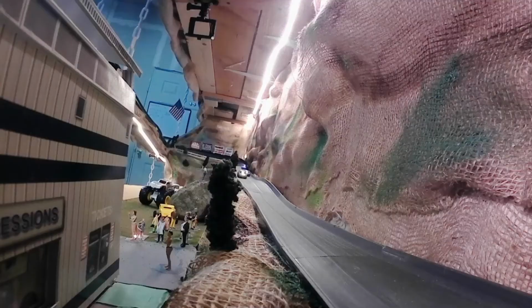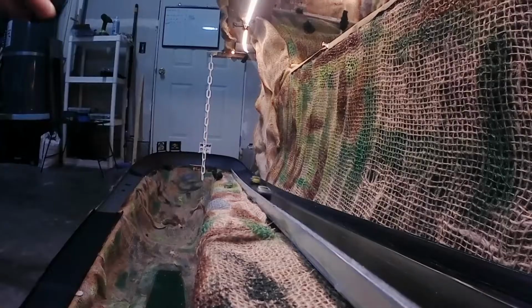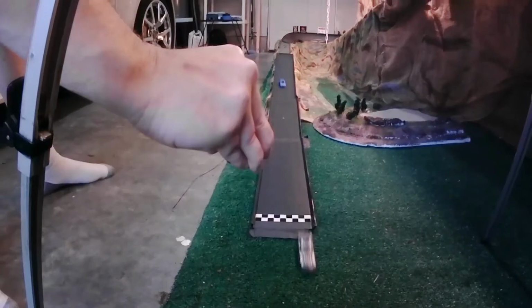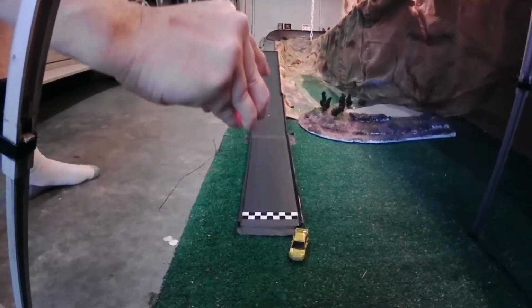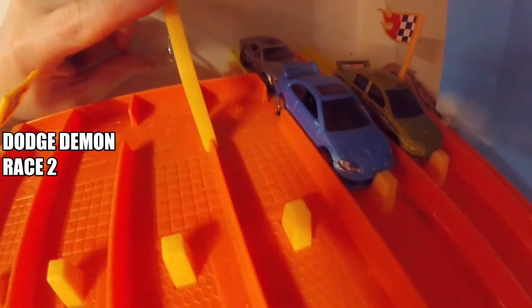It's a solid start from the Dodge, but that Lancer is just on another good run. Dodge Demon just couldn't challenge for the rest of the race and just had to settle for second place, and he'll take home the 3 points for the first race. Let's see what happens in race 2.